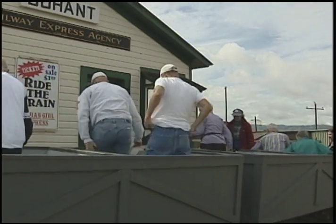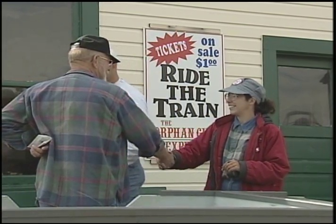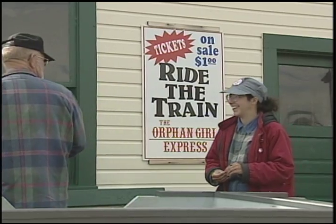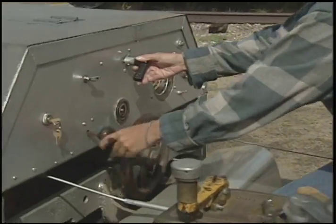Thank y'all for riding the Orphan Girl Express. Once back at the depot, it's back to selling more tickets. Tell all the people in Absarokee about it. We'll do it. And loading up more passengers for the next trip on the Orphan Girl Express.